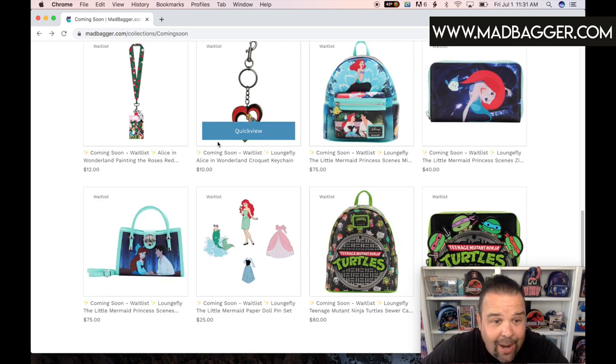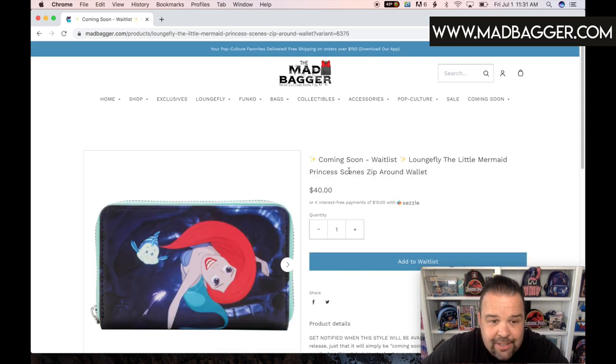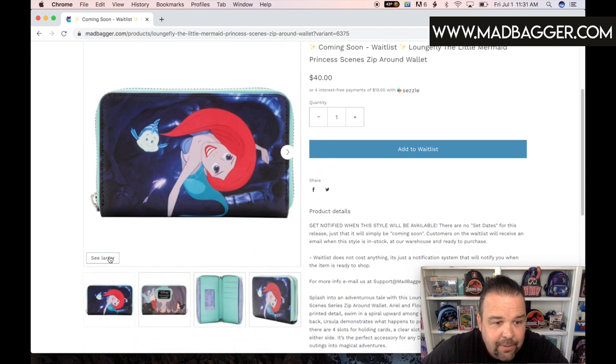We already have the Snow White in, and I was so blown away with the way that it's printed and the coloring on it. It is absolutely gorgeous. If you're not collecting this series, it's definitely a good one. I recommend it. You know how much I love the Villain Scene series. You know how much I love the Princess Castle series. But if you're into the classic Disney princesses, this is definitely a really cool one to collect.